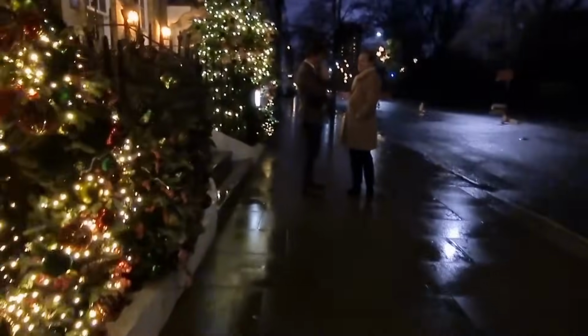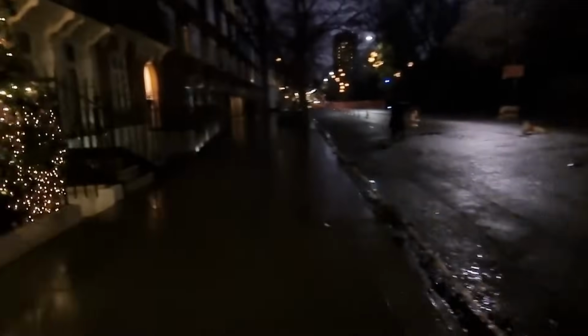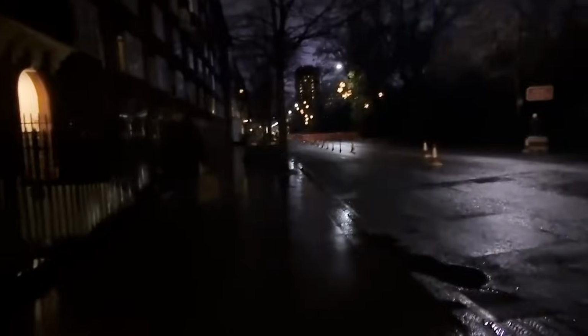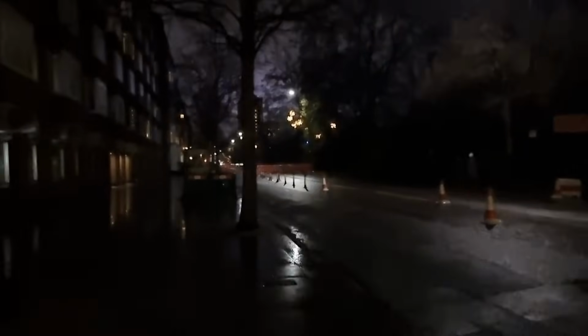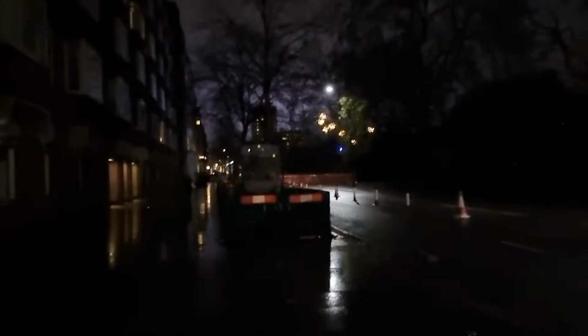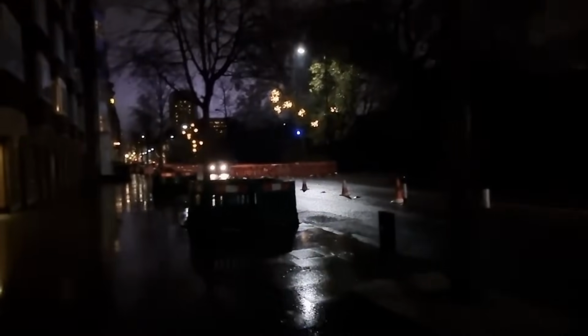That didn't take very long to stumble upon. Look at that for a tree, complete with beautiful star. They're laughing at me because I'm just getting drenched. Look how gloomy it's gone. It's actually quite atmospheric though. Gosh, so dark and quiet. Wouldn't it be lovely if they just had some really beautiful choral carol singers along here at this time?